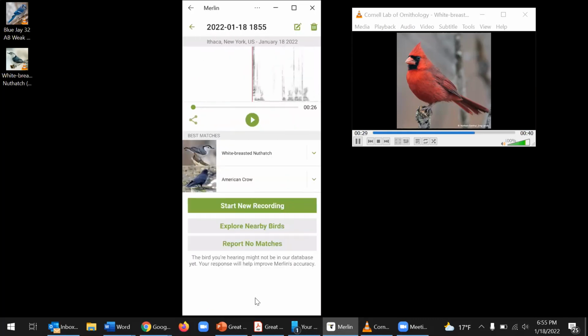So I'm going to go ahead and stop it. Did you notice? Yeah, so I'm sorry, the picture here, I don't know why it's showing a cardinal. It is not a cardinal. This is a nuthatch recording. You can see the white-breasted nuthatch name right up here. So this is going to provide you some options that it heard. I don't know if you heard the crow very quietly in the background, but it was there.